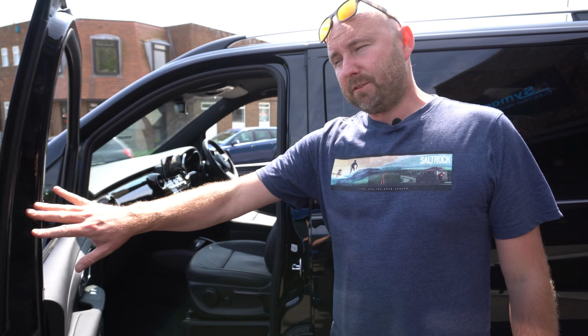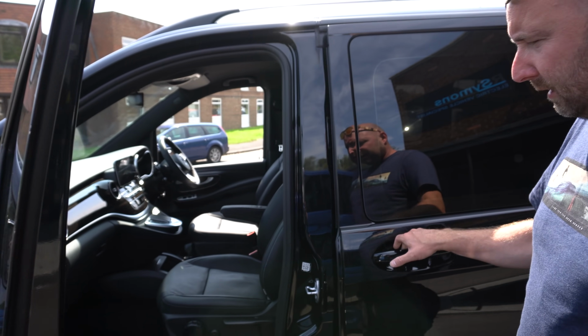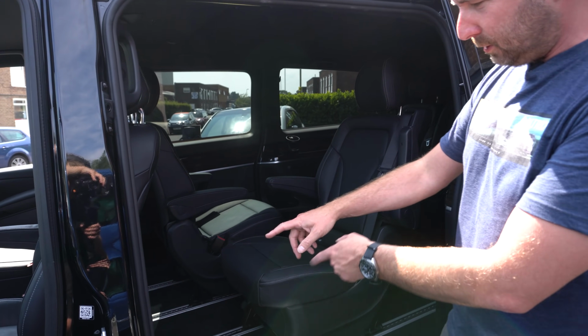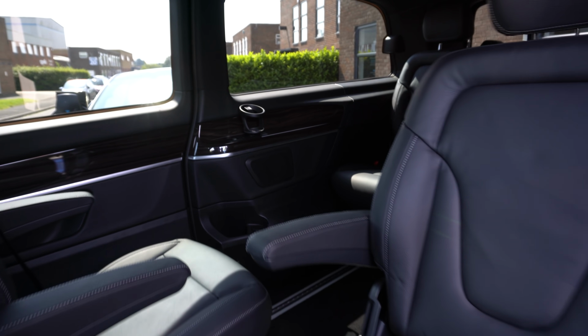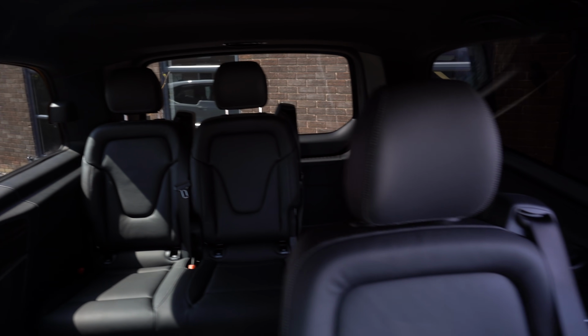So they come with 7 seats, 2 in the front, some really comfortable armrests as well, electric sliding door as standard, and then 2 seats, 3 seats, but of course we've got these rails, so you can move all this stuff around, take seats in, take seats out, configure them forwards, backwards, whatever you like. So very flexible, do what you like with it.